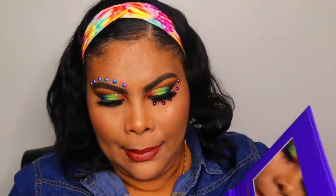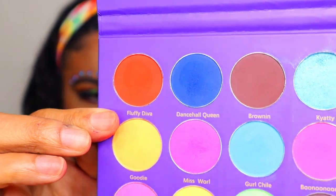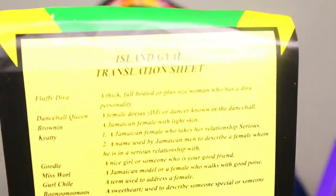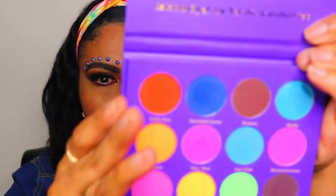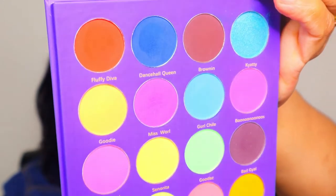Right, so the same Jamaican words that are on the translation sheet, like Fluffy Diva, Dancehall Queen, Browning, Catty, Goody, the meanings of all those are on the translation sheet. So everyone who picks up one of the palettes will know what those words mean. All right. So this is this palette here. I won't swatch every single one of the colors, but I'll go ahead and swatch a few.